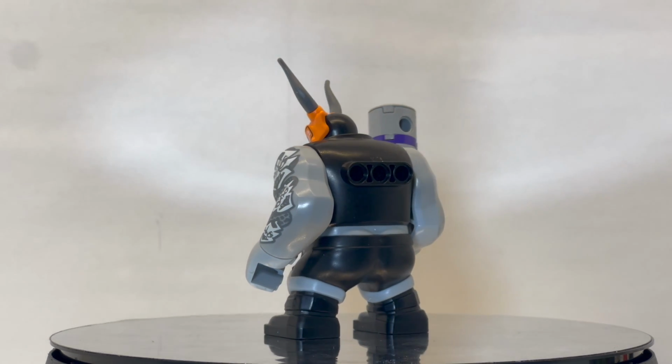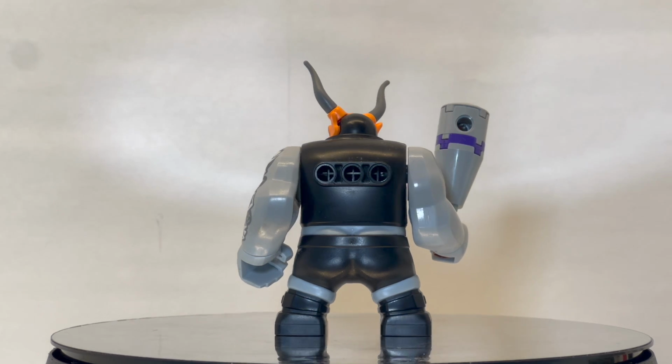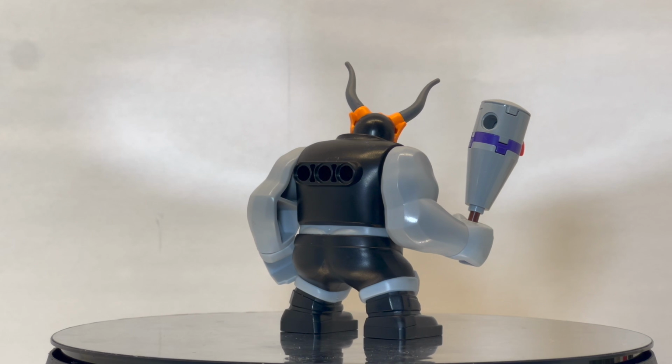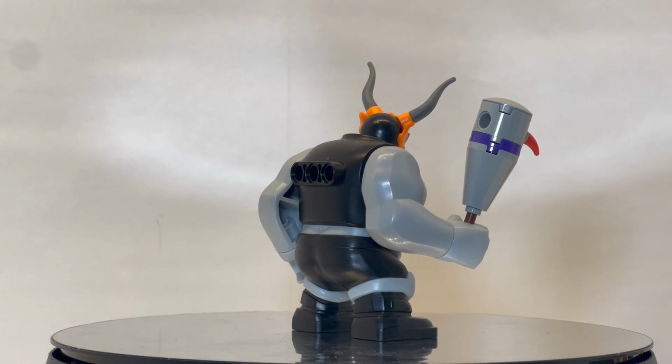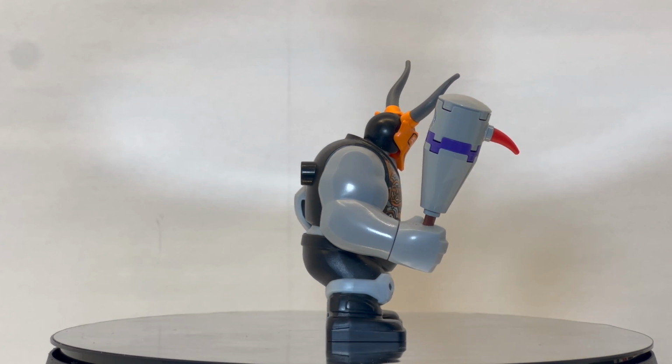I think that Killo is just a figure that a lot of fans find very entertaining and really funny. He's literally just an oversized human who's part of a biker gang. You can see his shorts kind of barely covering up the bottom of the figure there, which is a really funny detail to literally mold in the crack right there.